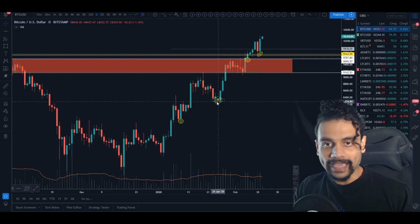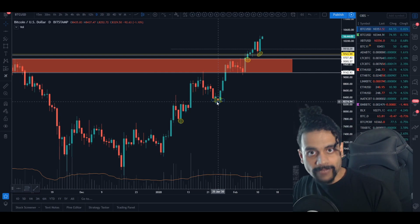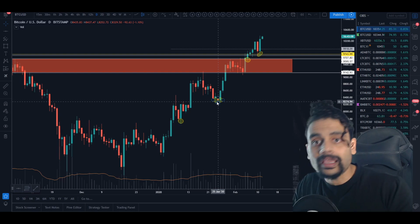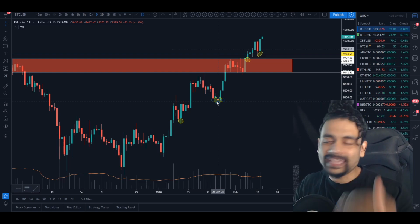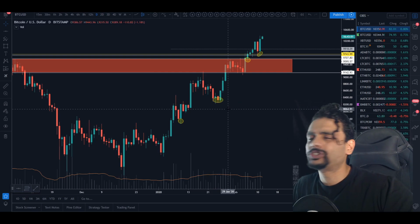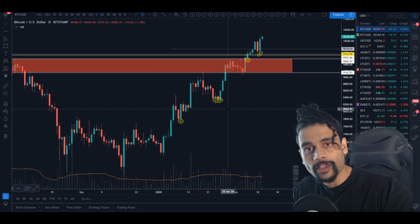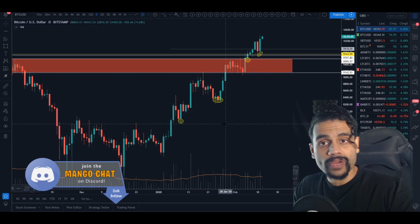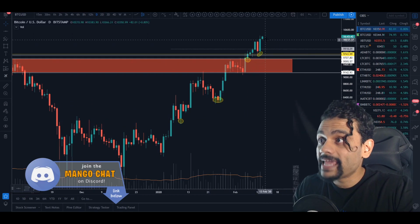And this is what I mean, guys. Play the higher time frames and you will have the easier trades. Don't get too stuck on the lower time frames, because you will be getting in, getting out, kicked in. It's just so frustrating. It's just so stressful. It's not the Mango way. This is the Mango way: playing the higher time frames, letting the trade unfold and getting those big wins.